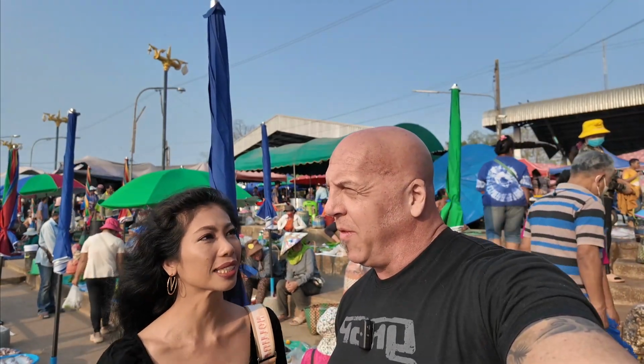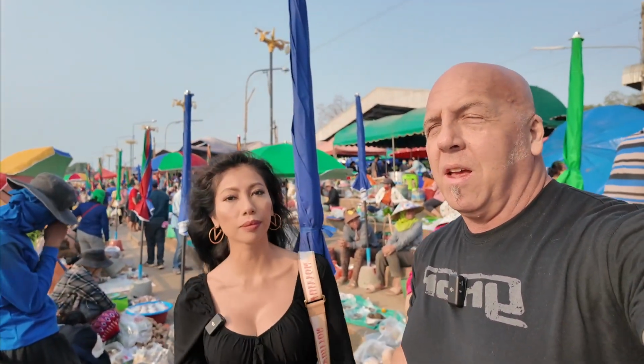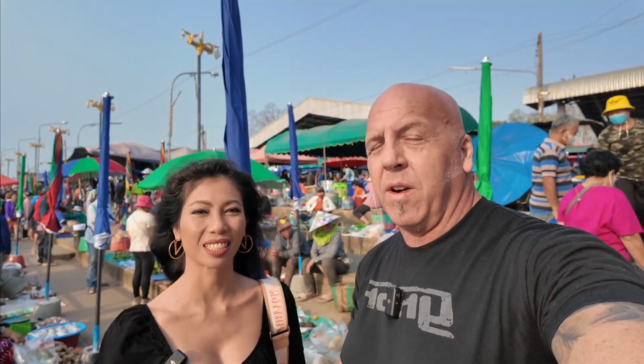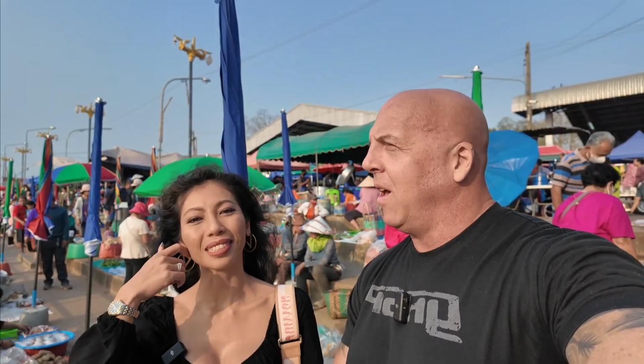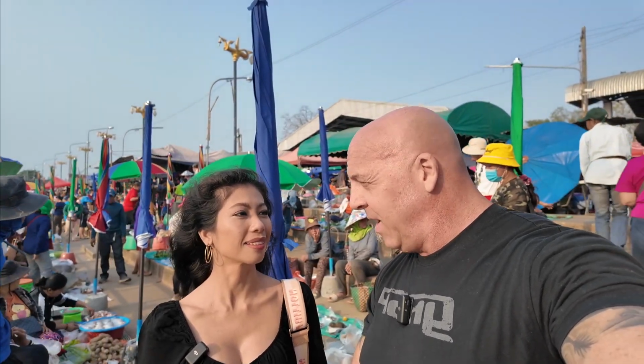So we've been here once before, but it's been a lot of years, and it is right along the Mekong River with Laos across the way there. And it's a really interesting thing. They allow the Lao people to come across with very little hassle. They're allowed to bring their food, their goods, whatever it might be, and they set up here for the day. And then at the end of the day, they all have to get on the boats and go back. And it's pretty interesting. They bring a lot of interesting things.